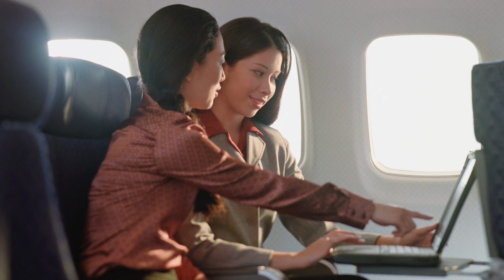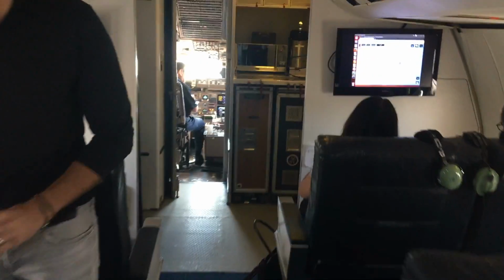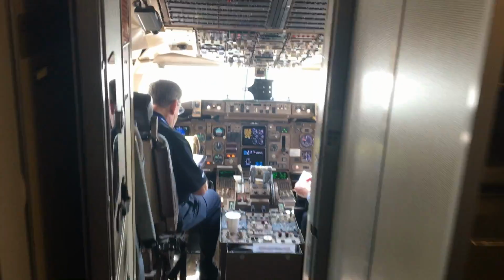We hear an awful lot about how broadband connectivity improves the passenger experience, and there's really no doubt about that. But now, aircraft avionics providers are really starting to exploit broadband in the cockpit. We caught up with both Thales and Honeywell to learn more.